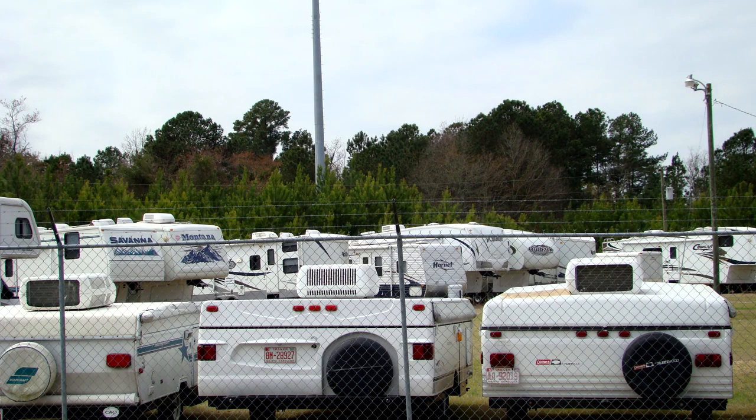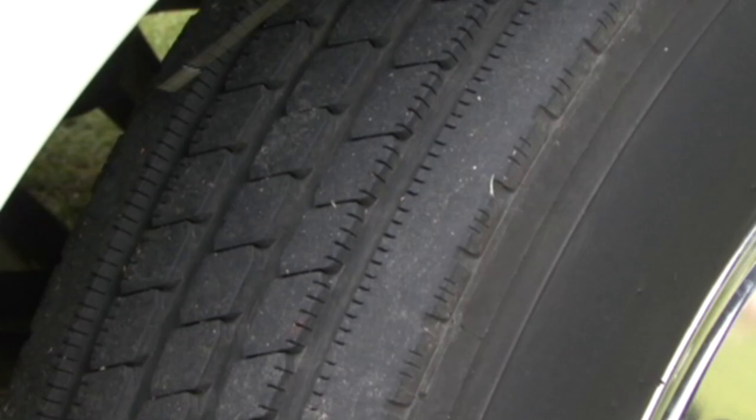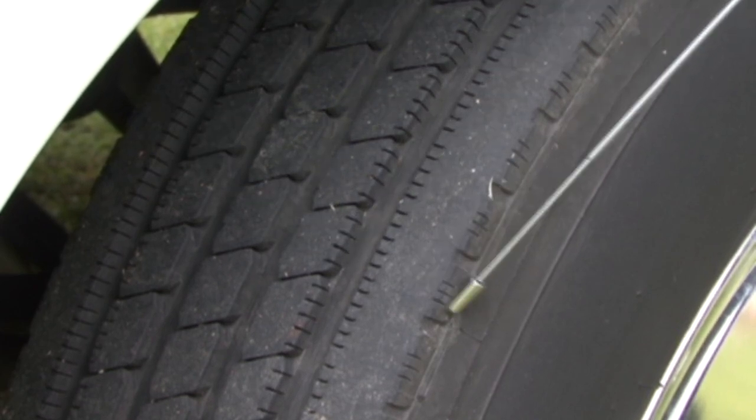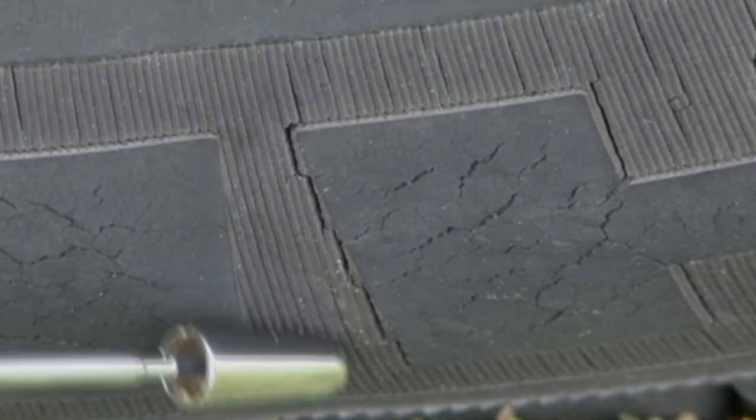The most logical and cost-effective method to protect an RV stored outside is to cover the RV and the RV's tires. It is not uncommon to see RV tires with low mileage and plenty of tread ruined by the damaging effects of ozone and UV rays. Inexpensive RV tire covers can protect your expensive RV tires from sun-related damage.